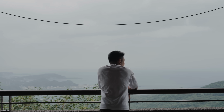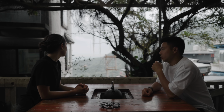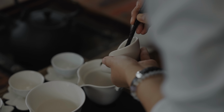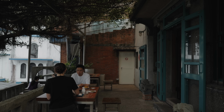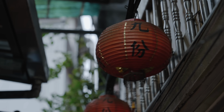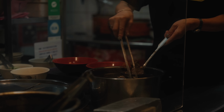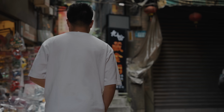What's so unique about Jioufen is that it is a really small town that is just built into the mountains. There's so much to see as a tourist as well as cultural elements, and the first stop was the tea house. The view on this day was just absolutely perfect. From here we also tried some traditional foods, including stinky tofu, before going on a walk and heading back to Taipei just in time for the night market.